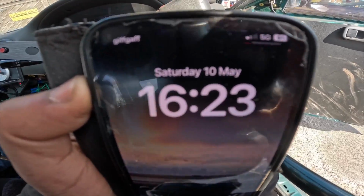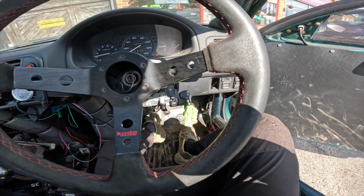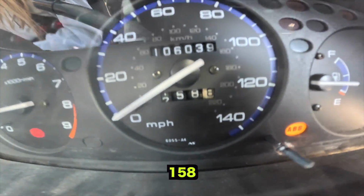Let's go. 10th of May, 4 o'clock. Jap show is 11th of May, well, 12 hours. Look at the miles, 58. So we've got to do another 300 miles. If we can do it today, bosh.